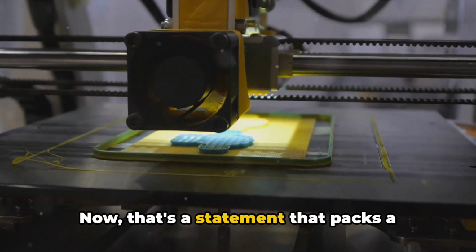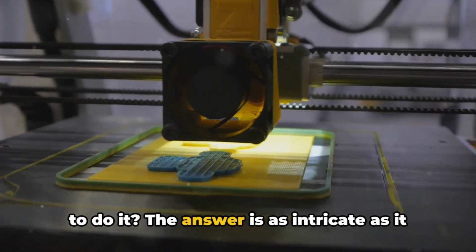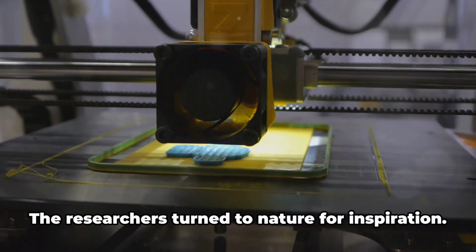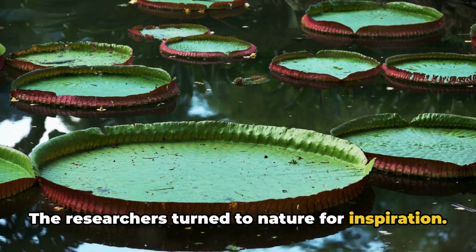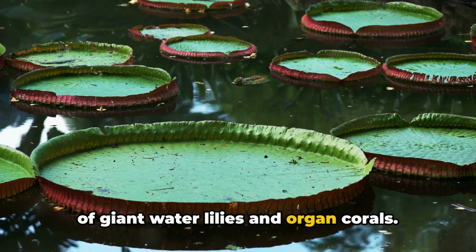Now that's a statement that packs a punch, doesn't it? But how did they manage to do it? The answer is as intricate as it is amazing. The researchers turned to nature for inspiration. They looked at the resilient structures of giant water lilies and organ corals.